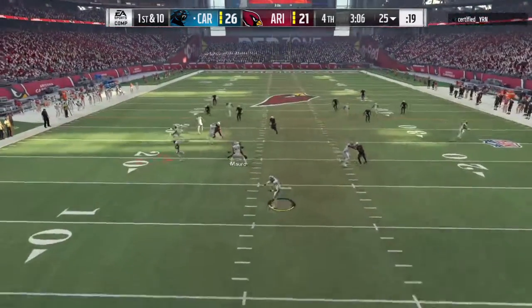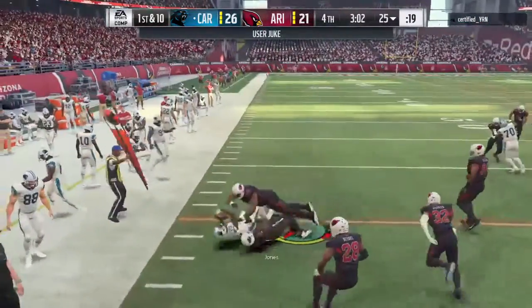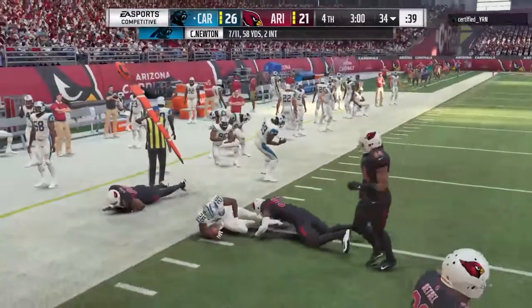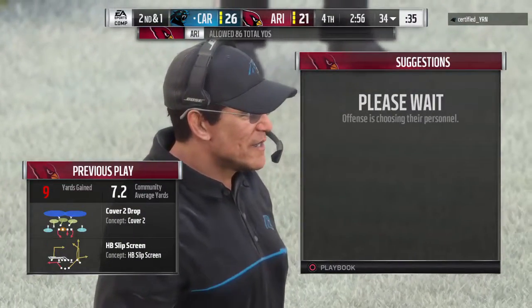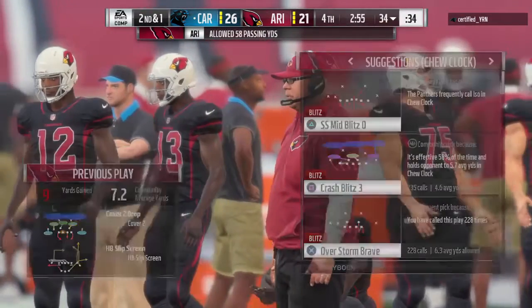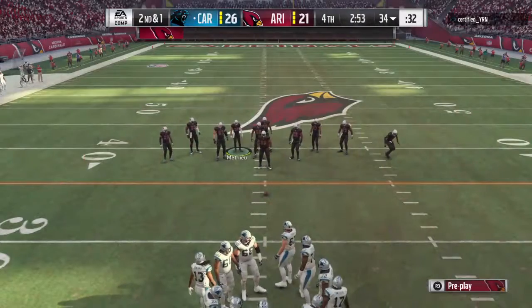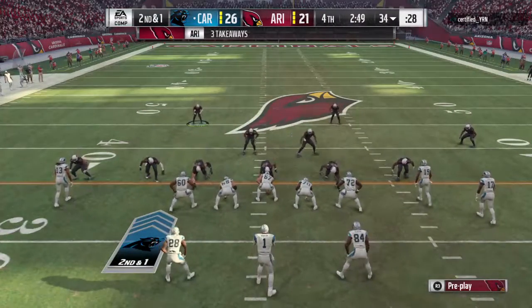On 1st and 10, Newton. Now they set up the screen. That's complete. And a pretty little juke move there on a nice gain. A good first down call as the screen play gets them 9. For a second there, I thought that might break big. Screen pass. Looked like it was coming together. Looked like there was an opening. Still, ended up with a solid gain.